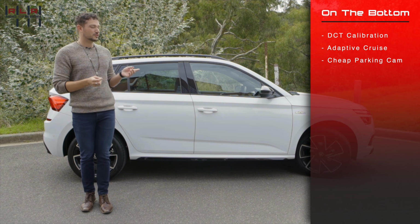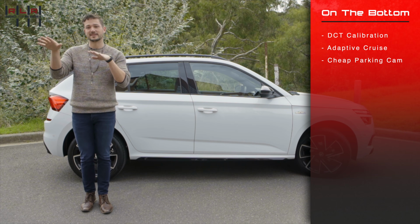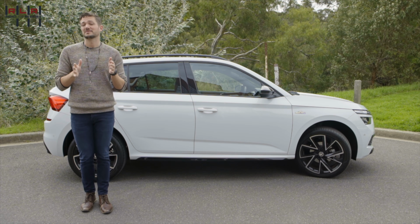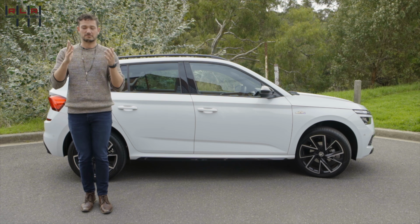The adaptive cruise control, not overly well calibrated either. It sees cars in other lanes and adapts to that instead of the car in front of you. It just doesn't seem overly intuitive. And the park tech is good, but the park camera seems a bit old, it's a bit grainy, and the lines that are there aren't actually with the car in view and just doesn't make much sense.